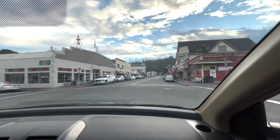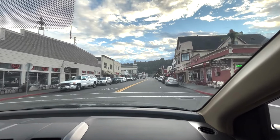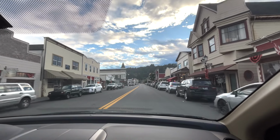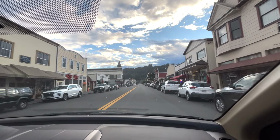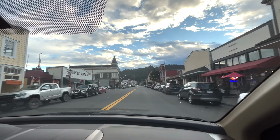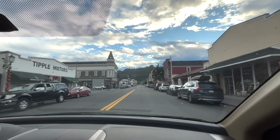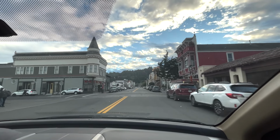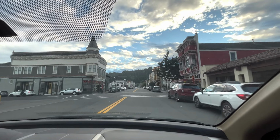Now let's go back to that intersection of Main Street and Shaw Avenue. We're going to head straight down the street and start getting into the real heart of the town. Now I've slowed it down a little bit here because there are all kinds of shops and restaurants, mom and pop stores, a lot of great places to walk in and support. These people are such great people in Ferndale. So we want to support them.